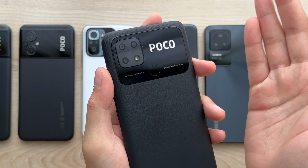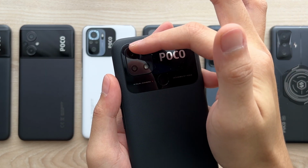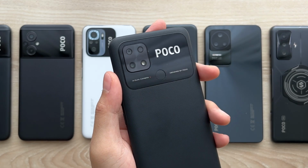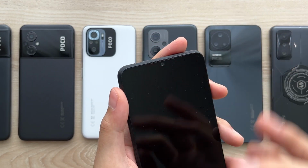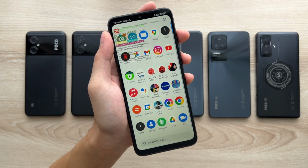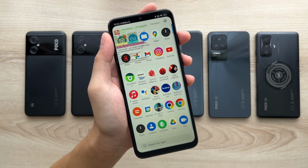I mean, the real basics, like the back camera here, as long as they can take pictures. This is just the main camera, that's another circle. This is the depth camera, that's the flash. And front camera, as long as they can make video calls. 720p screen and speakers, as long as they can play video. But the real Achilles heel is the performance.